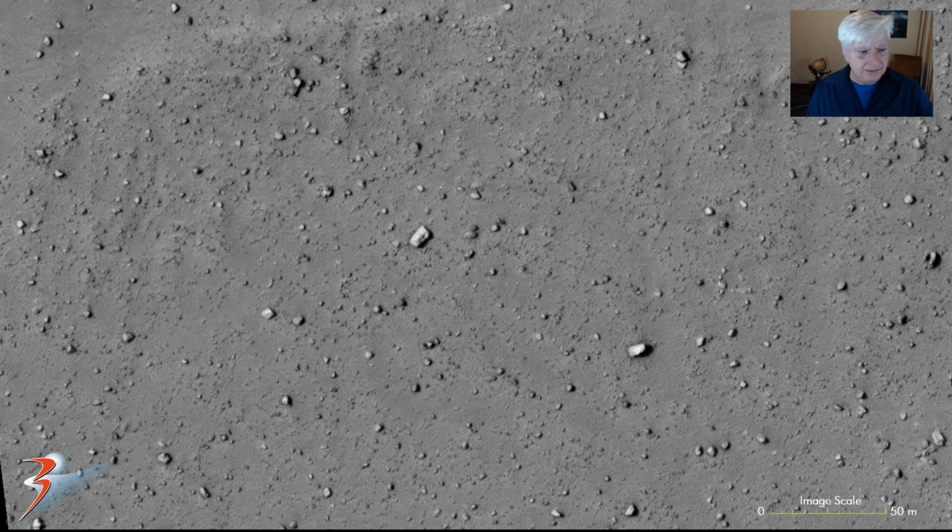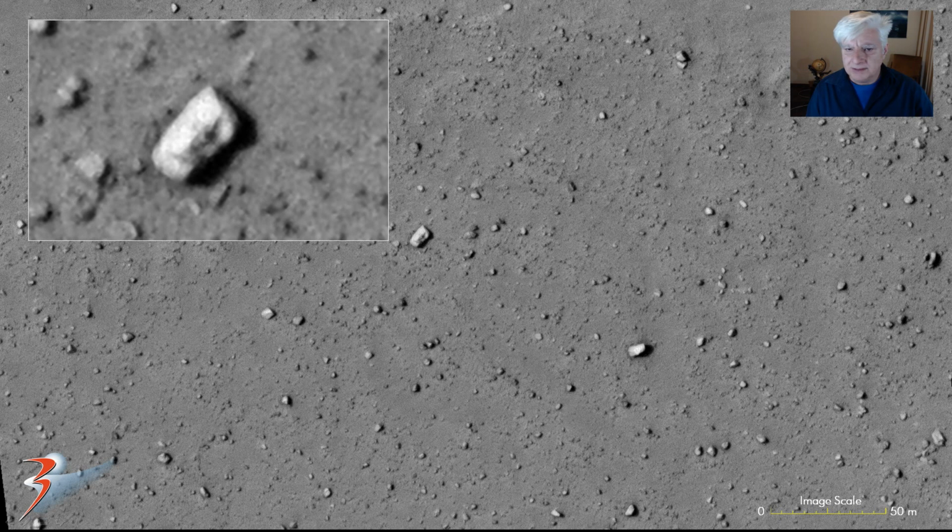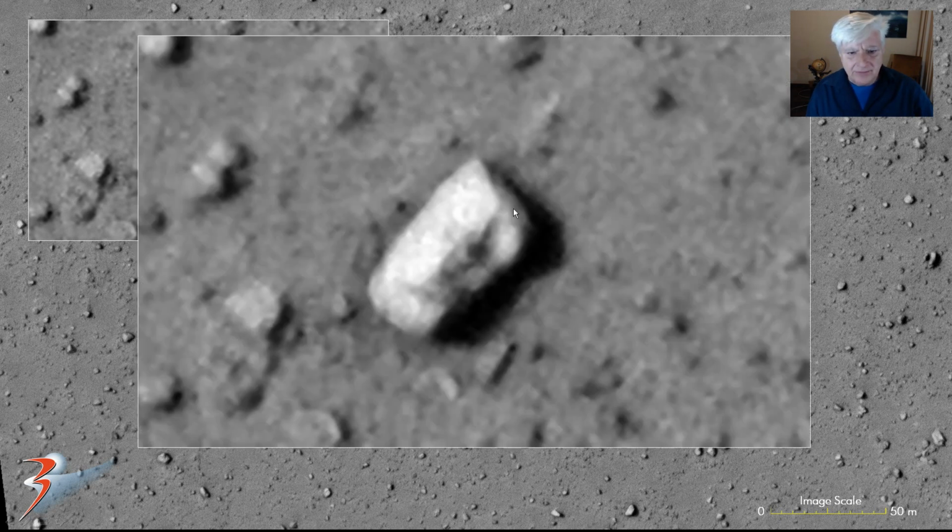More of these artifacts out of place. Check that out. Looks like a heavily eroded block. This little dome-like feature in the center of this one side.